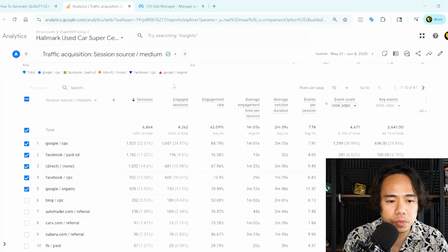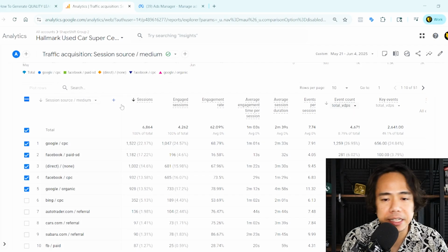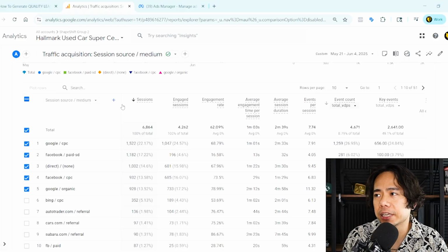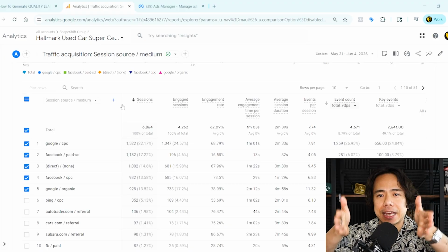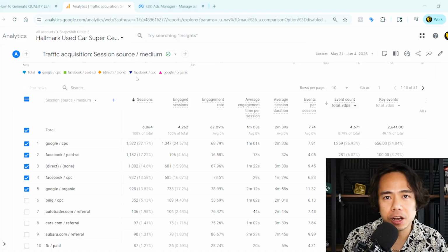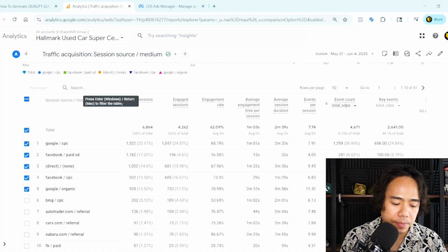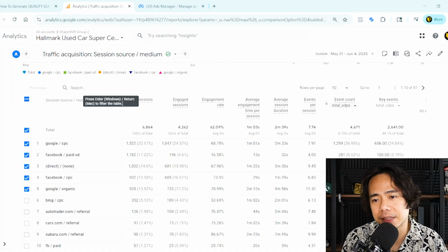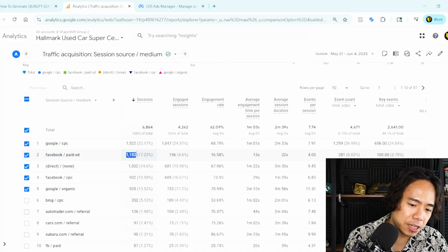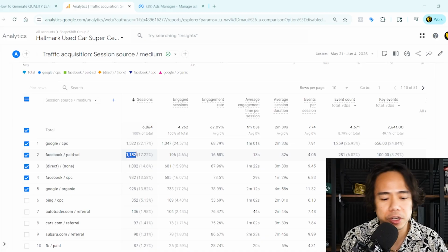This is a Subaru store where they signed up with us and with a different agency at the same time. They were going to run both of us head to head to see which was better. About at the 2-week mark, I get a call and they're like, Sam, we're spending the same budget with you and these other guys. Why do they have more traffic than you? So these are the other guys here, Facebook paid SD. The SD stands for the name of the agency. If you know who it is, you know. If you don't, you don't.